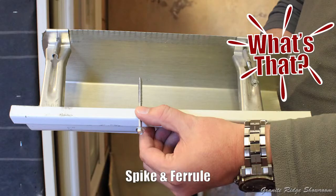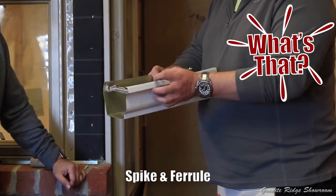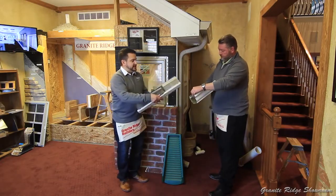It's actually going to be coming outside of the gutter itself, and that's where you end up getting a lot of rust issues through there. And we just like to be able to show you everything that's going to be going on with your new home. My favorite display right now, this is a great one.